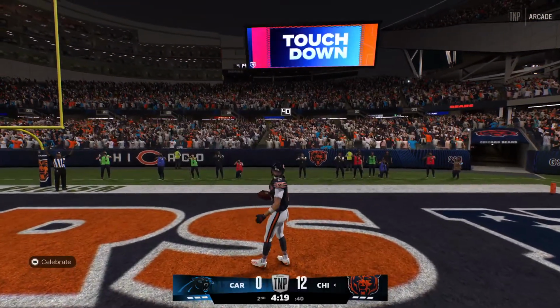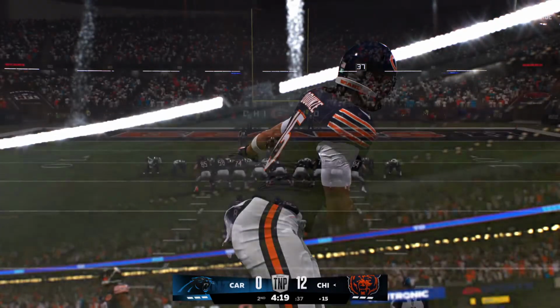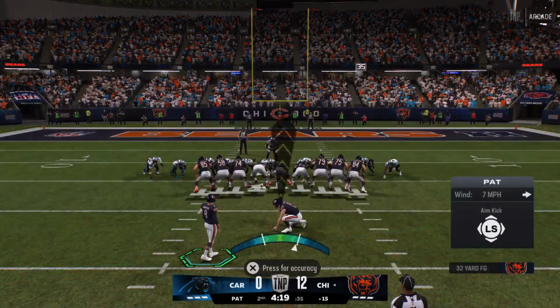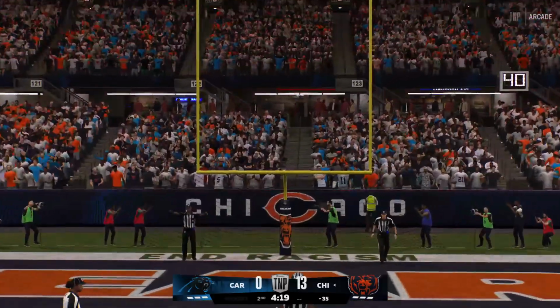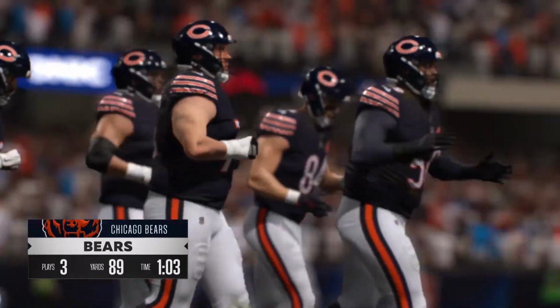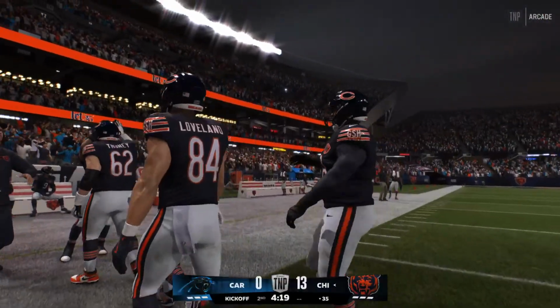Touchdown, Chicago. Roschon Johnson, 25 yards for the touchdown. And they are able to add on to their advantage. Santos able to tack on the extra point. And the lead now stands at 13, Panthers nothing.